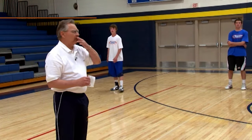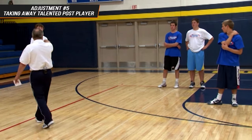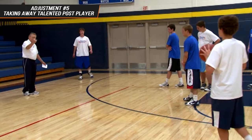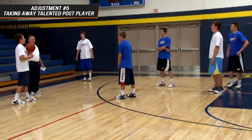Next one we're gonna show is one we've already kind of talked about a lot. That's a great post player. Austin, you're a great post player again. Get over here. I think we've done this in drill and whatever. Okay, so get over here. If they have a great low post player, it's usually down there. And we're just going to do what we've already done enough drill on this, I think you understand, okay?